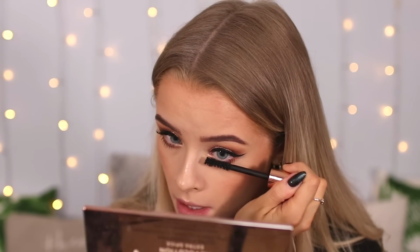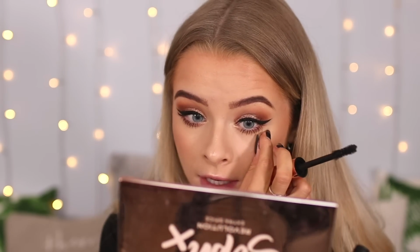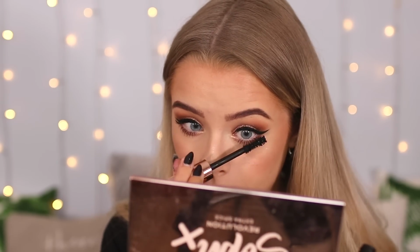And then on the lower lashes, obviously, most people don't like to have as much as the top lashes, but I still like to do the wiggle just to catch them all. To be a Pokemon master is my destiny. Same with the lower lashes. If you get any clumps, literally just pinch them out with your fingers or your nails.